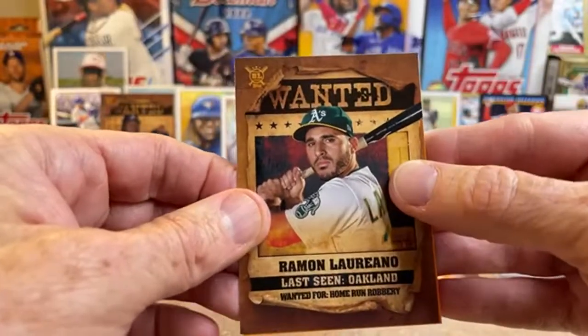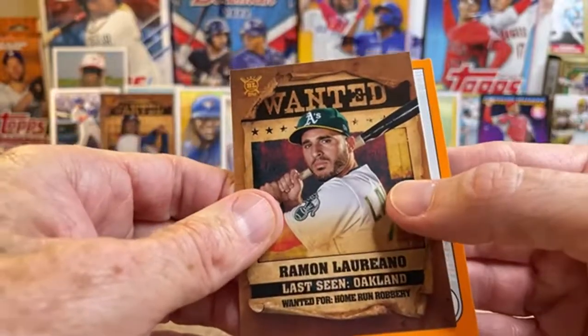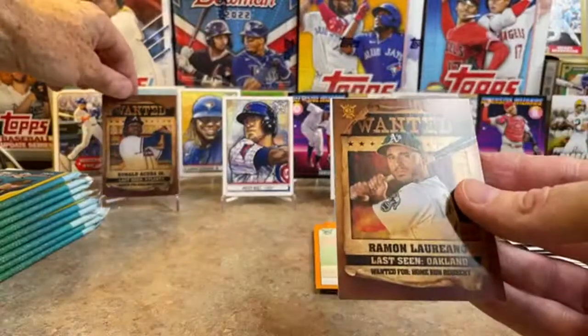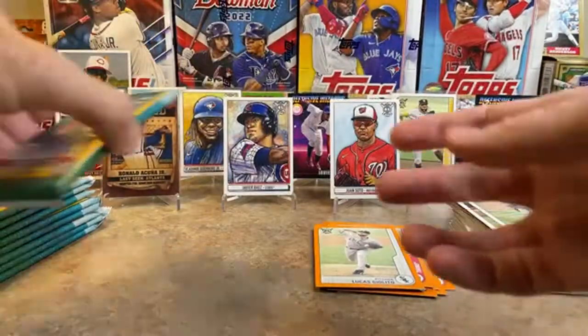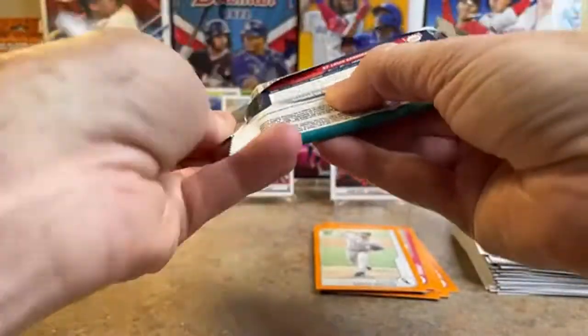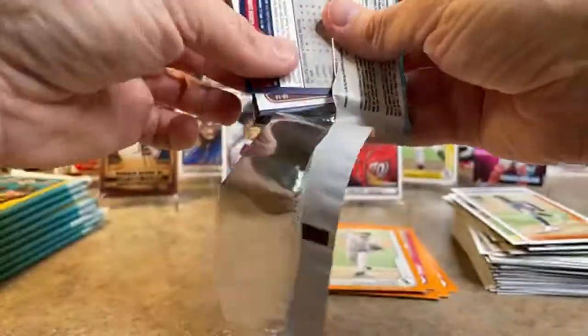And Ramon Laureano in the Wanted, Dead or Alive. And we've got Lucas Giolito in the orange. We'll put Ramon up here, but he's going to go behind our young friend Ronald Acuna Jr. Get into the next pack right here and right now.